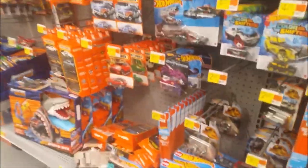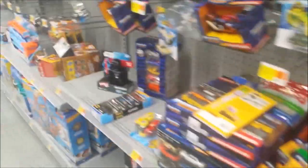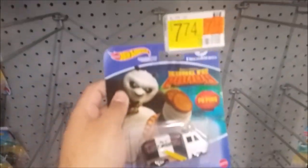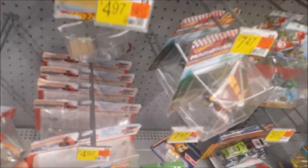Also, I found this. Yeah, somebody stole a car. Not much for mainline Hot Wheels. Walking past over here in the diecast section, I found something new. Kung Fu Panda, the character cars. I would like to get some of the character cars, but I don't know. I still need to get this 2-pack, but I think one day I'll probably get it soon.